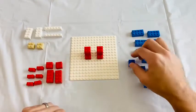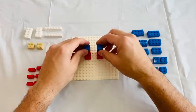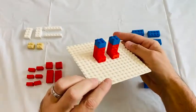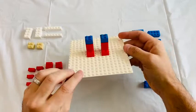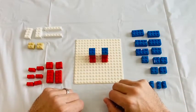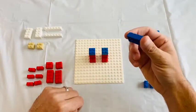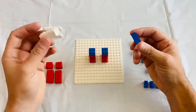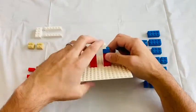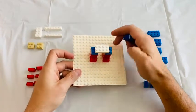Next, we're going to take 2 2x2 blue bricks, and we're gonna put them right on top, just like this. So we are finished with Captain America's legs and with step number 2. Now for step number 3, we are going to take one 2x4 blue brick and one 2x4 white brick. And first we're going to put the 2x4 white brick right on top of his legs like this. We're starting to make Captain America's belt.